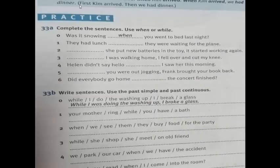Page 53. We can use the past simple and past continuous together to talk about an action that happened while another action was in progress. We use the past continuous for the long action that was in progress, and we use the past simple for the shorter action, like I was working when he arrived. We often use when before the action in the past simple and while before the action in the past continuous, like I was sleeping when the phone rang, or when the phone rang, I was sleeping.